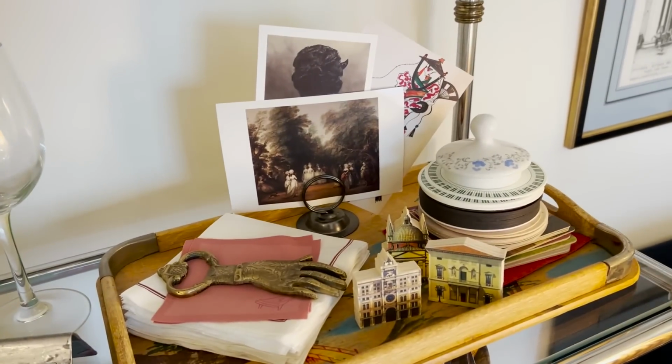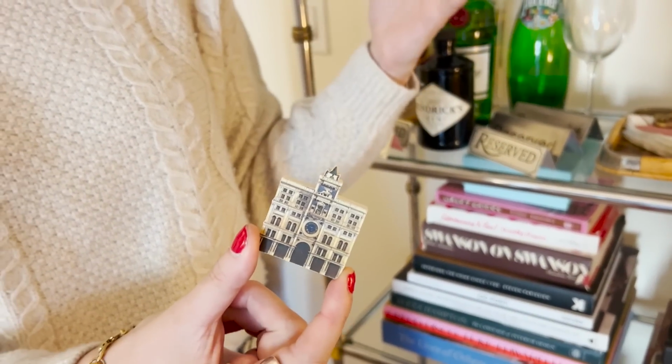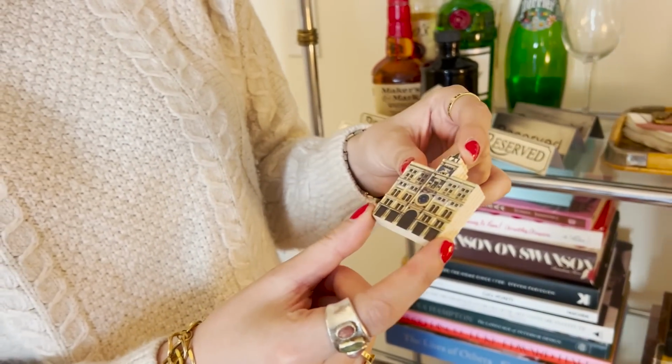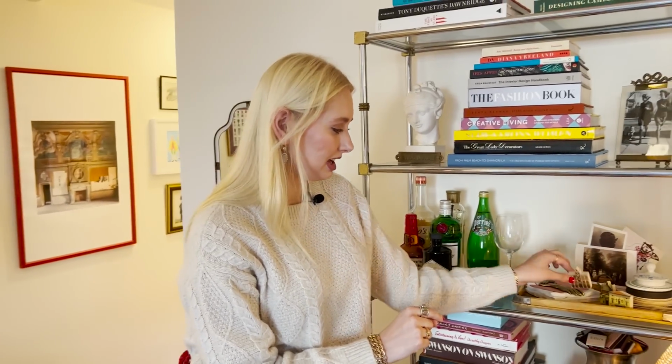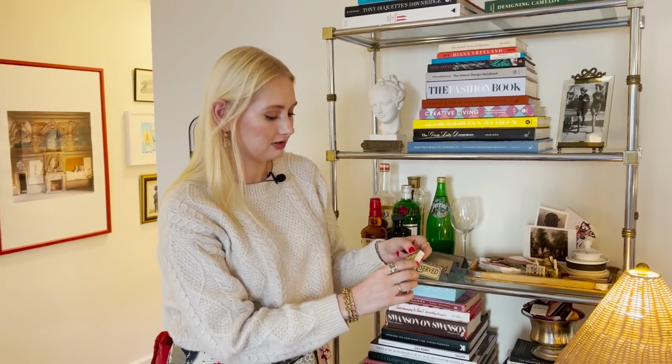These are little blocks that this artist in Venice makes, and he actually makes these huge puzzle pieces. And I was there with my father just a few months ago, and he gave these to me actually, and they're all landmarks in Venice. So like this is La Fenice Opera House.